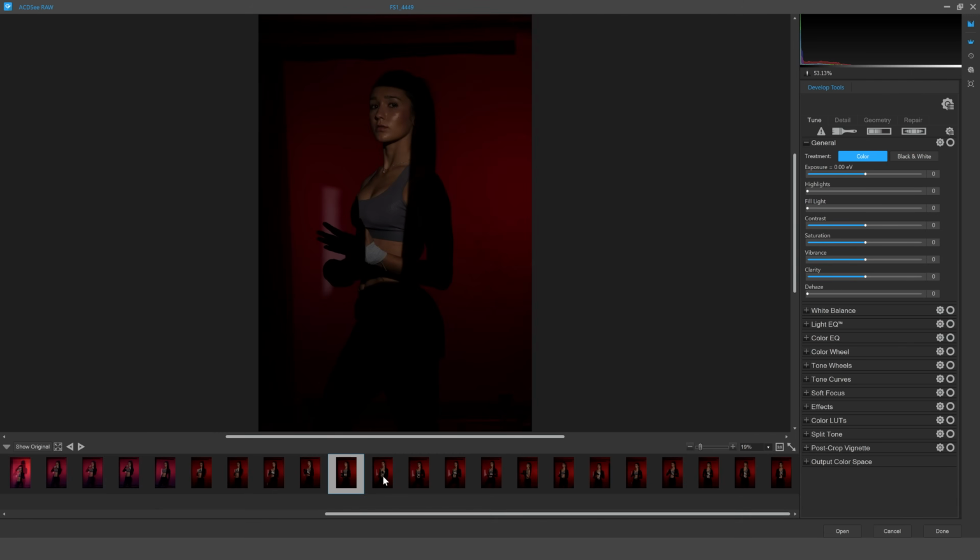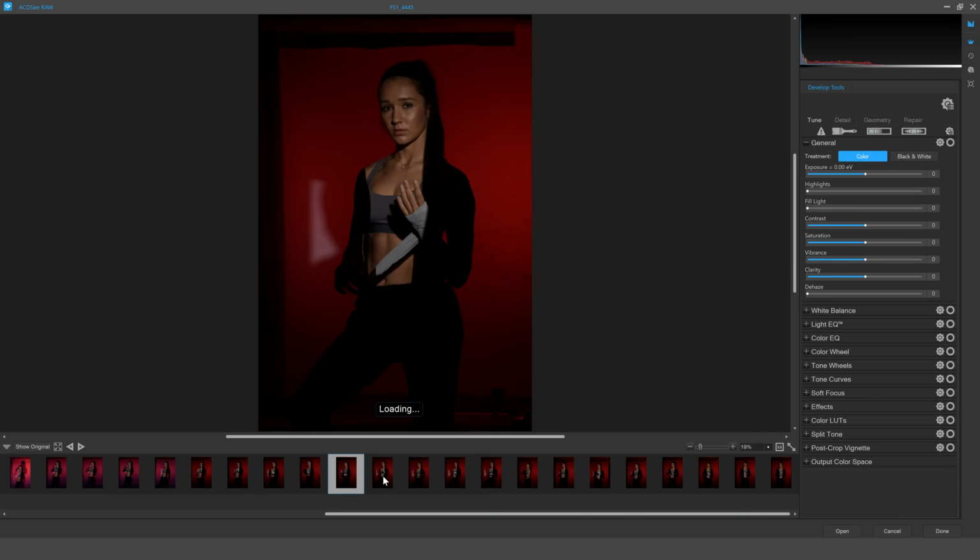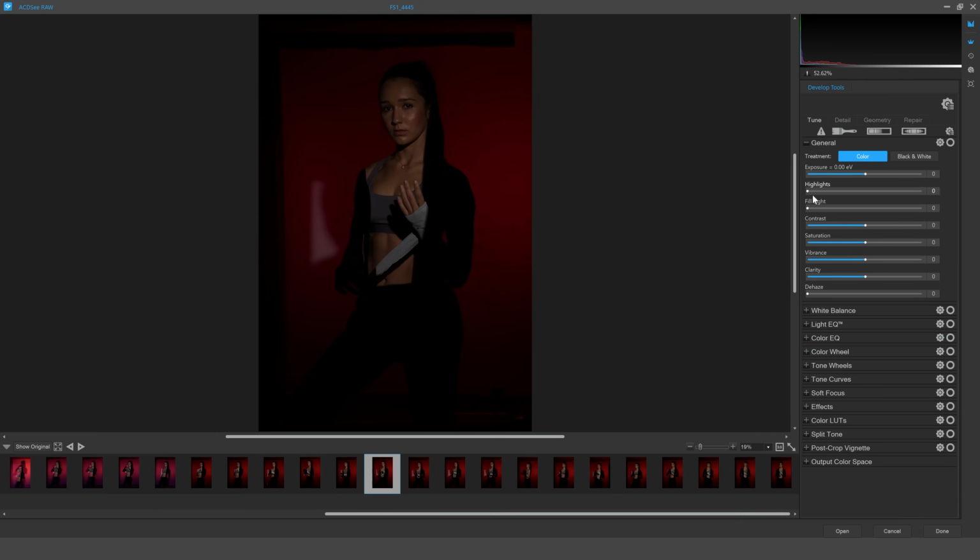So the first thing that I want to do is I want to give a basic look to both sets of these images so that I can go through them quickly and see them. On my monitor here, they actually look a little dark. So I'm just going to select one of them. And then over here on the right, I'm going to play around with our highlights and fill light and try to create a basic exposure that I'm happy with.